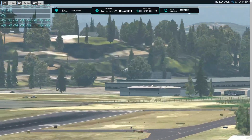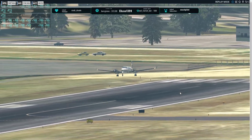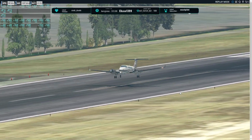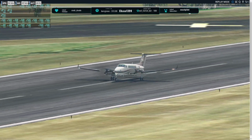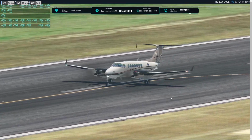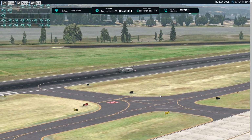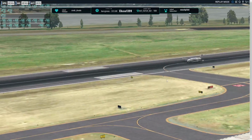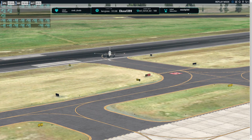1,000 feet minimum. 50 feet. I floated it. That was a little bit too fast. Props full. Knots. I had plenty of runway left. Plenty of runway. 60 knots.